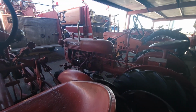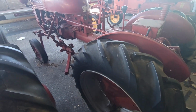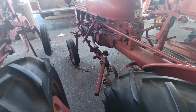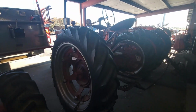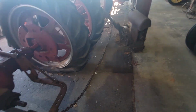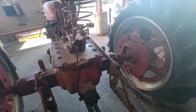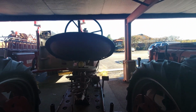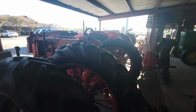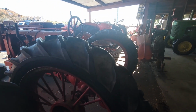And this is International. Right here. That's my favorite tractor. With your attachments underneath it. And there's another, this is a bigger Farmall. And I don't know why they got the chain in here. Because ain't nobody driving away with these. They're flat tires and stuff. But here's a McCormick. I've never seen one of these. Never heard of one of these.